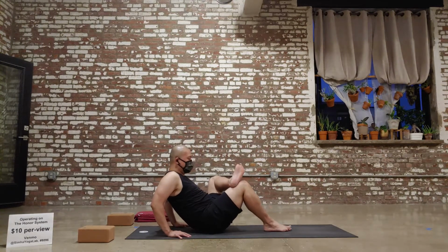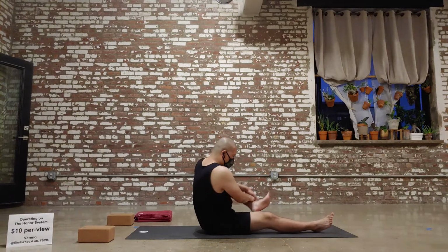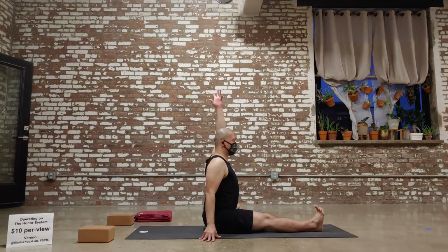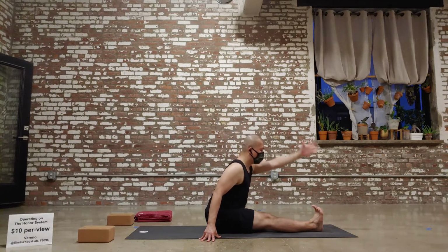All right, let's start to release. Extend the right leg forward. Sole the left foot in the right thigh. Good. Right hand to the floor. Left arm is up. Inhale. Exhale, forward fold.